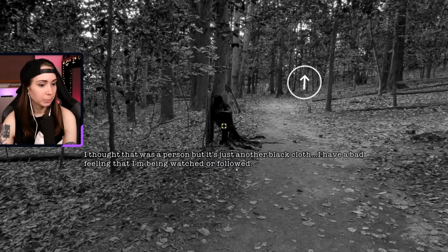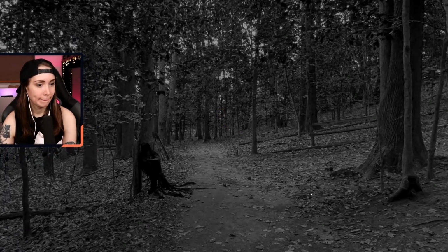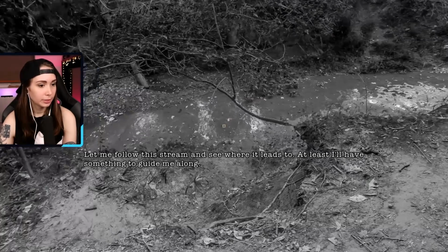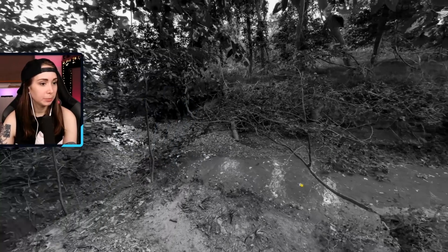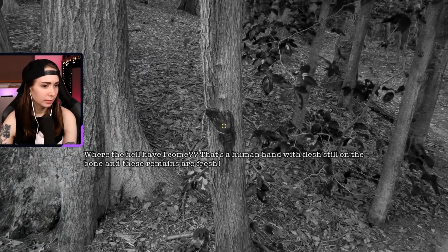I thought that was a person, but it's just another black cloth. I have a bad feeling that I'm being watched or followed. Oh, we can hear the stream. Let me follow the stream and see where it leads to. At least I'll have something to guide me along. What's that? Is that a hand? Where the hell have I come?